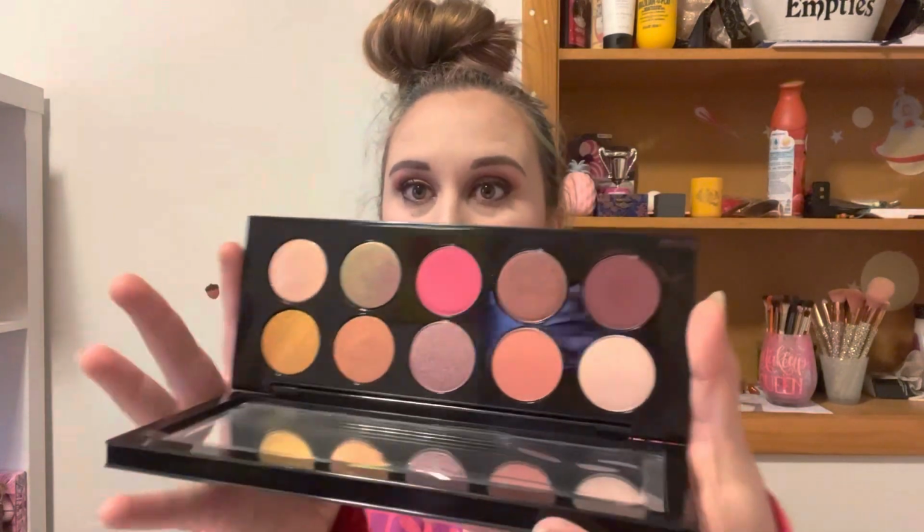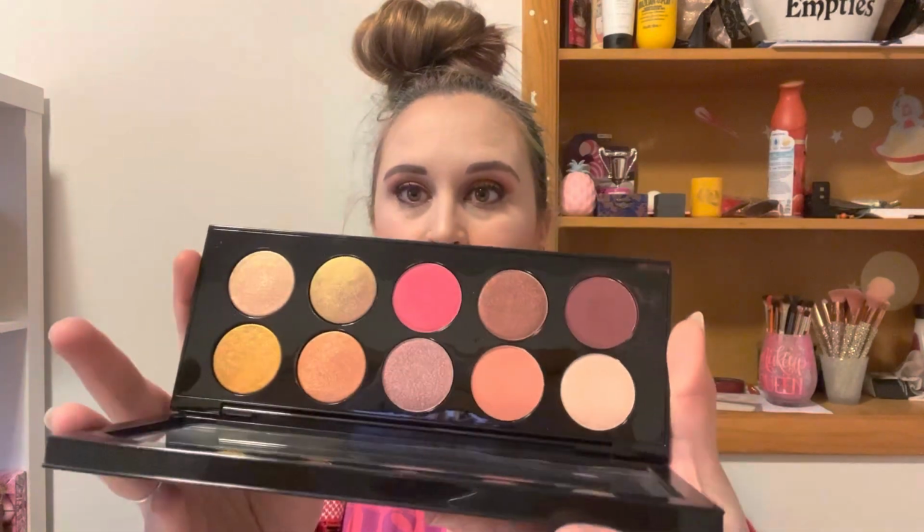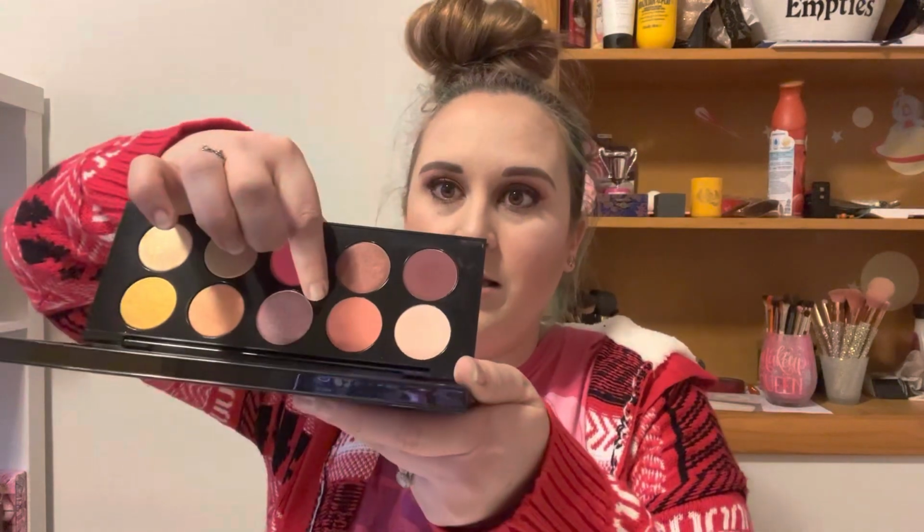And I keep the eyeshadow in that case. I refuse to keep it out of there. But this is what it looks like. It's a very pretty palette. It's got mainly sparkles in it. There's only 2 matte shades, these two, so this dark color and then this lighter color. Everything else is a shimmer.